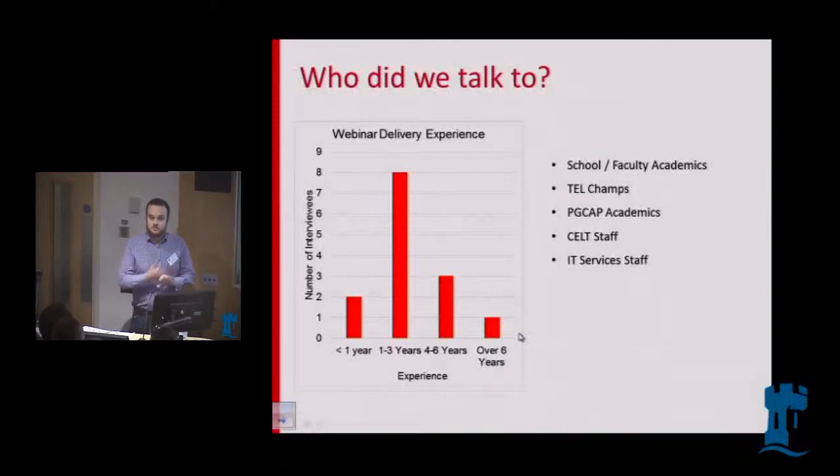And we spoke to people who were within schools and faculties, the academics that were using this for teaching. Some of them were very new to it, some not so new. We spoke to technology enhanced learning champions. We spoke to the PG CAP academics within both institutions who had been doing some work on these. Centre for Excellence in Learning and Teaching staff and IT services staff. So we've got a pretty broad range of people, broad range of backgrounds, broad range of experience.